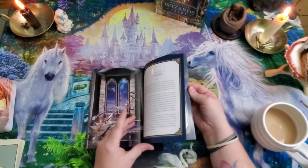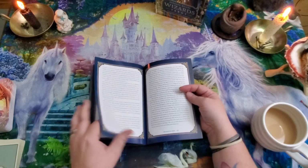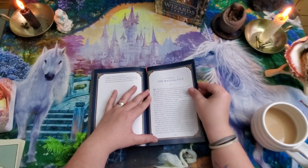So I'm not going to show you all of these. Obviously, there's a few in here, but I like to just respect that part. But it does look like they're going to be interesting to dive into. And then there's a section here about the magical path.